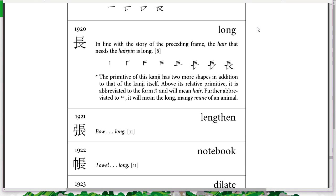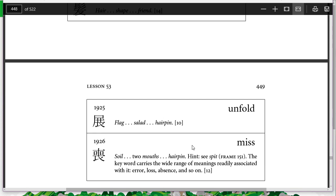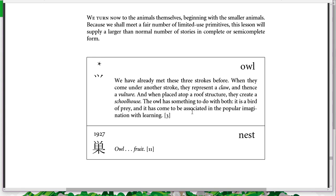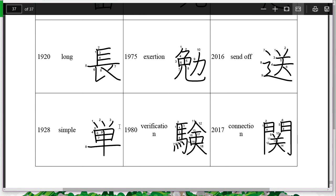Let's see what Isaac has to say. So we got long, lengthen, notebook, dilate. Hair of the head, that's kami. Unfold, miss. Think like. Now we have here's owl. This is different. Yeah, this is different. Let me make sure. Okay, see the strokes that they're going: 1, 2, 3. That's a little different than what we have been doing.